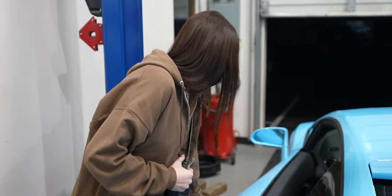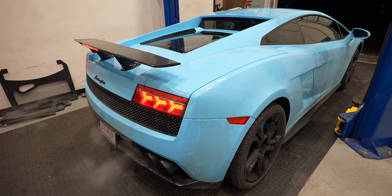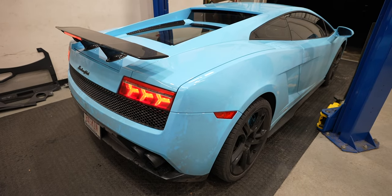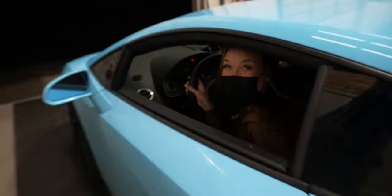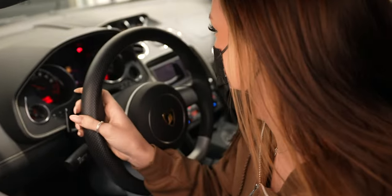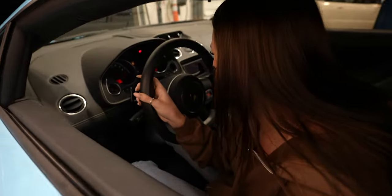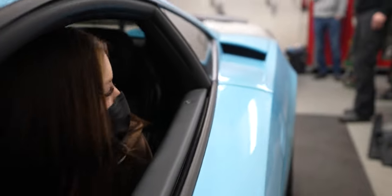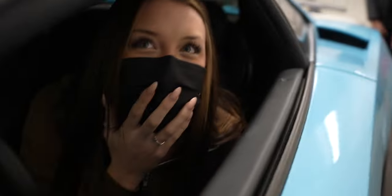Get in there, fire it up. We want to hear it. Get in the car, open the door. Good times. Sit down, start it. Awesome. She's getting so worked up. That's enough. Rev it. I love it. Hold it down so it bounces off the rev limiter. Go down, now, now, now.